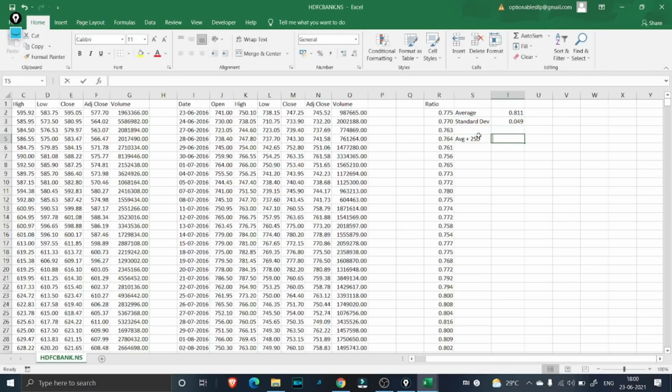So all you are going to do is average plus this one, because this is 1 standard deviation, plus again T3, because T3 is 2 standard deviations. So this is one number which I get, that is 0.908. Next I am going to do average minus 2 standard deviations, so again average minus T3, average minus 2 times standard deviation. So I get 0.713.